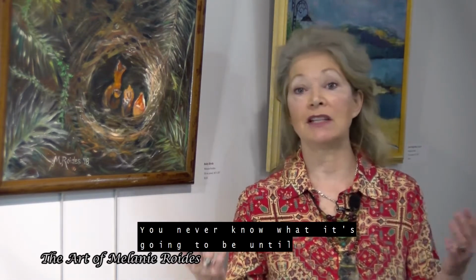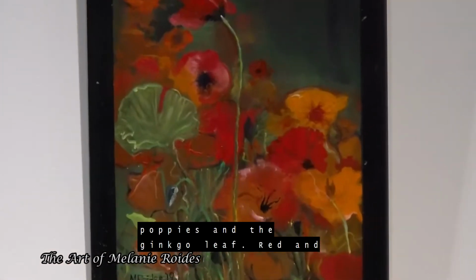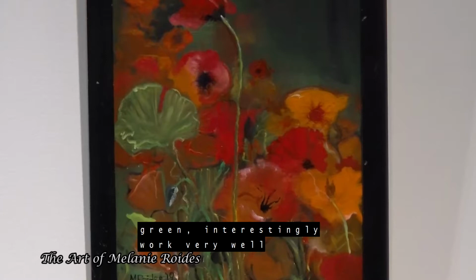You never know what it's going to be until you get into it. But that's why we create, right? This is a painting from imagination, not from a photograph. Poppies, just because I love poppies, and the ginkgo leaf. Red and green, interestingly, work very well together. You see it in nature a lot with holly, berries as opposed to the little prickly leaves. And complementary colours, colours that are opposite one another on the colour wheel, always work together to make a statement, actually. So red and green make a statement, and that's from my imagination, that painting.